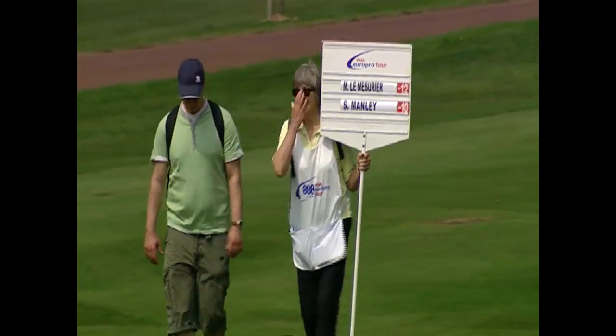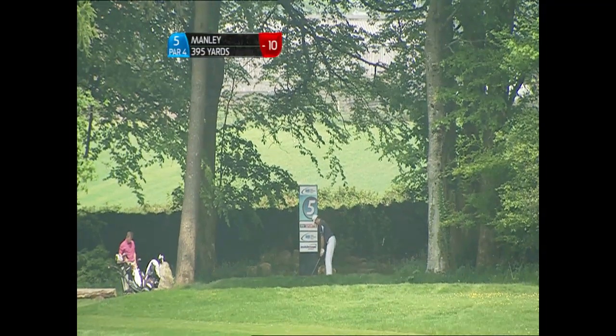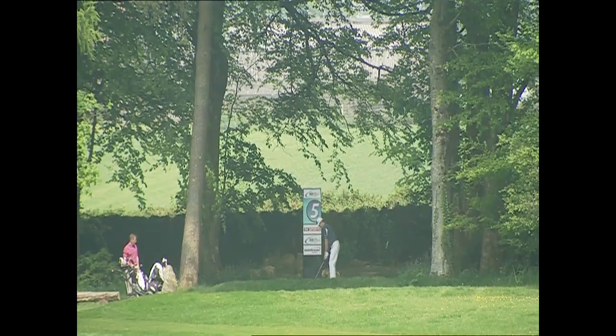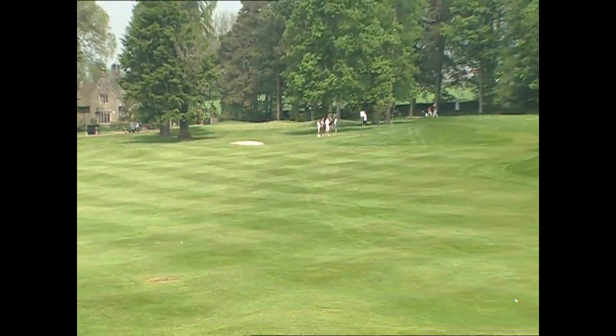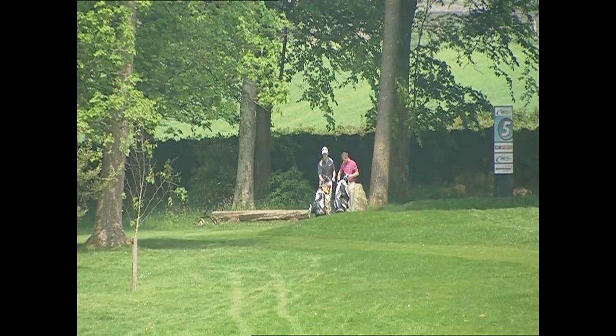Lay up on that tee, get it short of the tongue of rough which comes across the middle of the fairway at around about 260 yards or so. A long iron for Manly. And watch the first bounce. See how firm the fairways are now. There we are. Remember at Lingfield Park it was soaking wet. Ball was going nowhere.